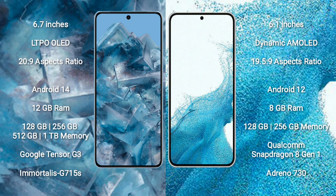Google Pixel 8 Pro runs on the Android 14 operating system. Samsung Galaxy S22 runs on the Android 12 operating system.